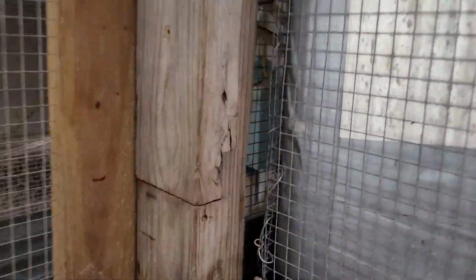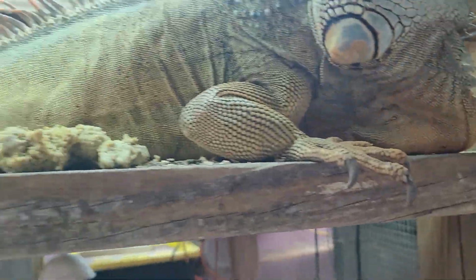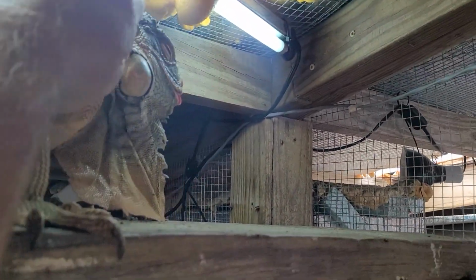And we'll come through here and see. There's another one of my reds. Now this one's not super red. He's just a normal false red, but he's still a beautiful guy. Doesn't get as bright as Jack does, but he does good.